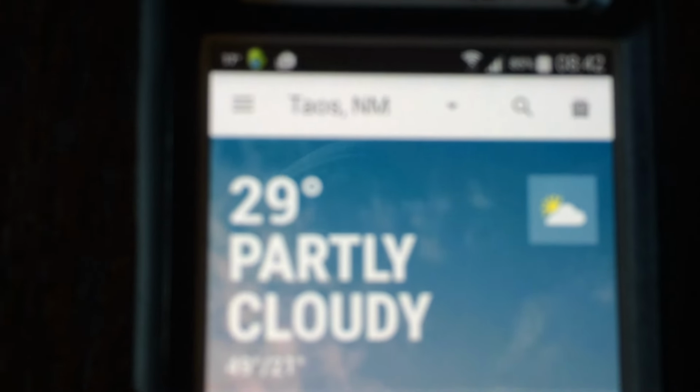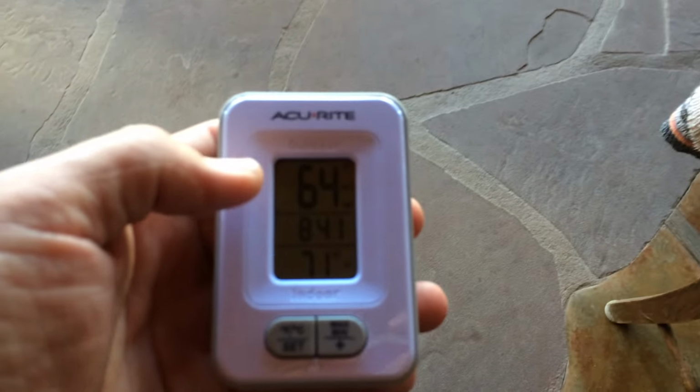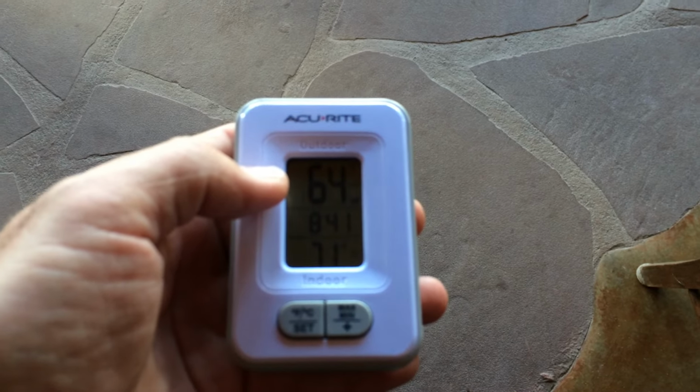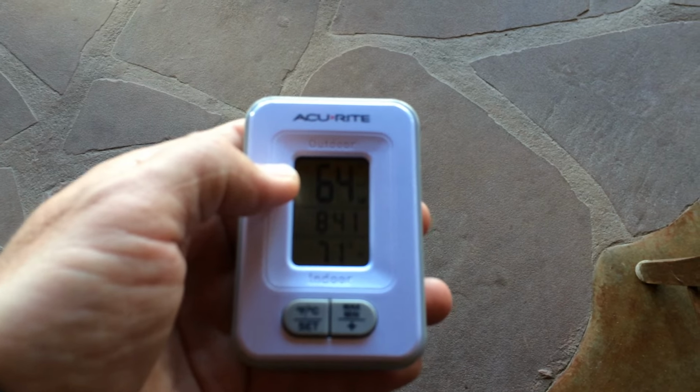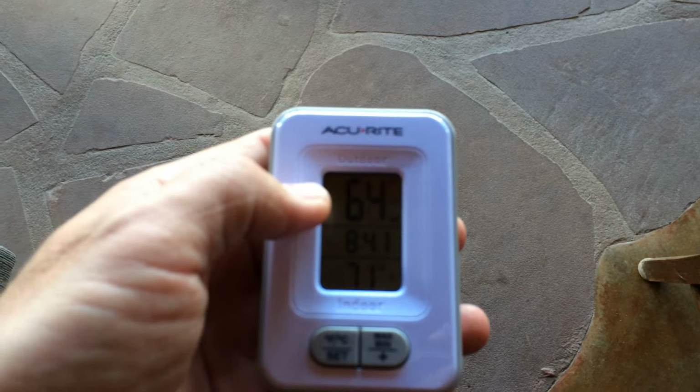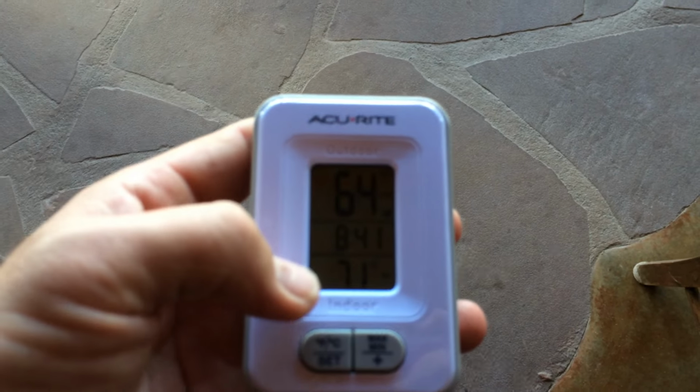Let's go back inside and look at the temps. So this morning when I got up, it was 24 degrees outside. Right now it's about 8:40 in the morning. Taos, New Mexico, 29 degrees outside. And so here's the temperature monitor that we put this probe right here out in the greenhouse last night. 64 degrees in the greenhouse this morning. The temperature outside is 29 degrees right now. And the sun is just starting to shine in, just coming up over the mountains.